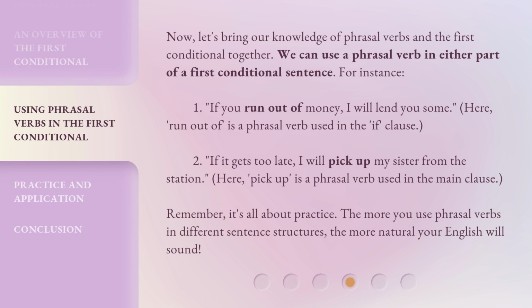Now, let's bring our knowledge of phrasal verbs and the first conditional together. We can use a phrasal verb in either part of a first conditional sentence. For instance, 1. If you run out of money, I will lend you some. Here, run out of is a phrasal verb used in the if clause.